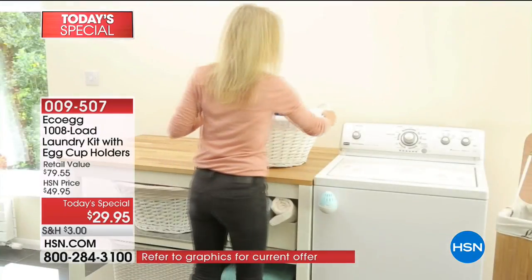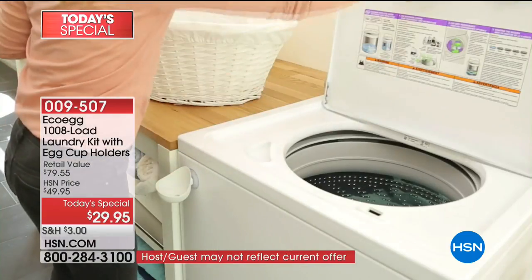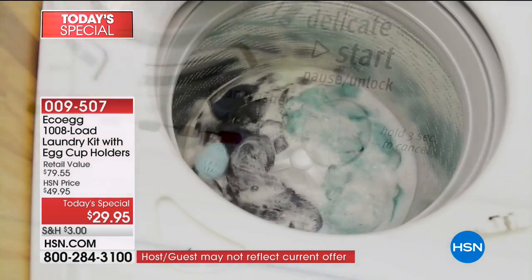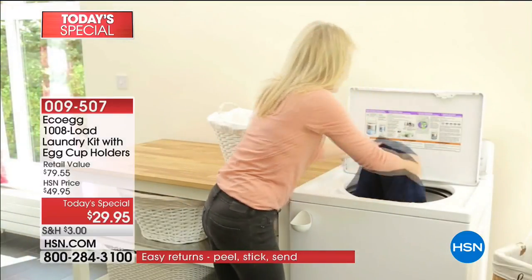So if you're new, if you've never bought the Eco Egg, I want you to know it lasts for 5 years. You drop it in, you do your laundry as usual, and your clothes are clean. There are no detergents. It's a brand new, completely different way of doing your laundry.